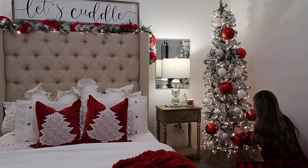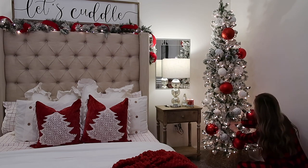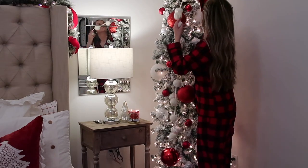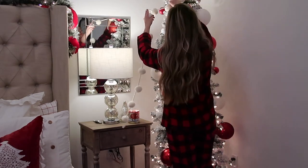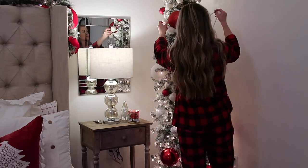We have some really big white ones for our living room Christmas tree that you're going to see in next week's video. And I also got some new stuff for our tree in our living room because I've done the same thing every year for a few years now. And so I'm trying to change it up the best I can. But I don't know, there's just something about red and white Christmas decor that gets me. I love it.